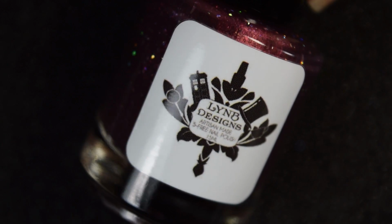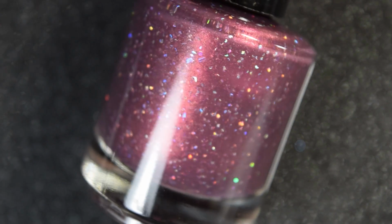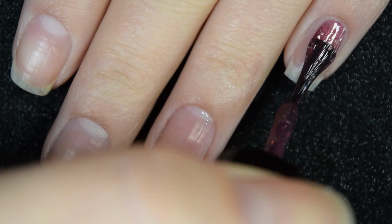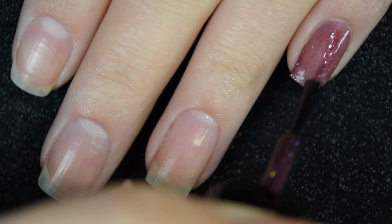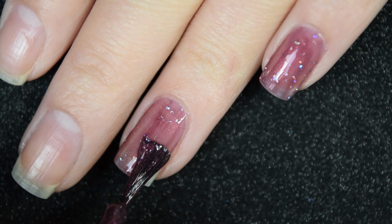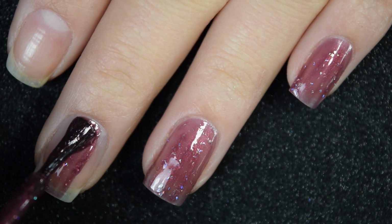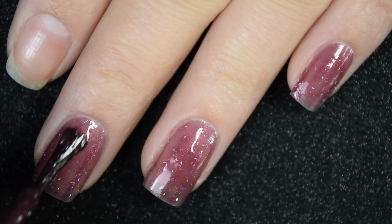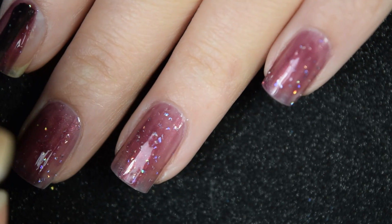So first we have Philophobia, and this is described as a plummy maroon base with red shimmer, micro hollow shreds, and rainbow iridescent flakies. Here's our first coat of Philophobia. So this is a little bit sheer here on this first coat. The formula on this is really good though, really smooth, easy to apply, not too thick or too thin. You also get a great amount of these holographic flakes without having to do anything special to the bottle, and they also spread out nice and evenly across the nail.